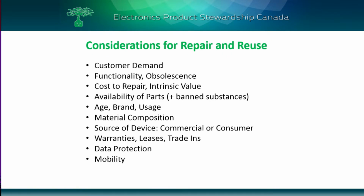So there are a number of things to consider in reuse and repair, and I just listed a few of them here. Customer demand absolutely drives it. Functionality, because some functions do become obsolete over time. The cost to repair, because the biggest competitor to a reused product is a new product, and the economics really have to work. Availability of parts. We heard this morning that with 3D printing, we'll hopefully have the possibility in a few years to produce parts on demand that don't have to be kept in inventory, which was always an obstacle.